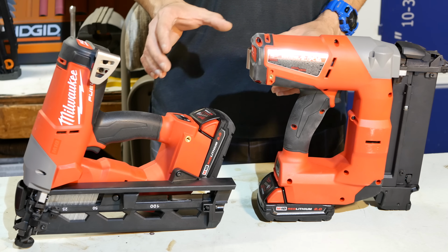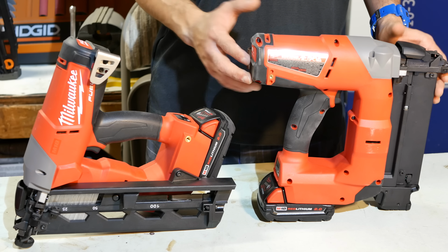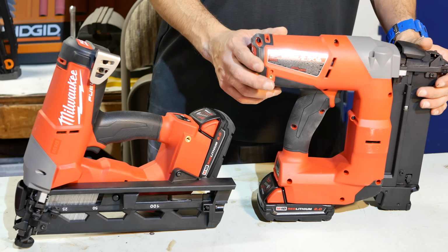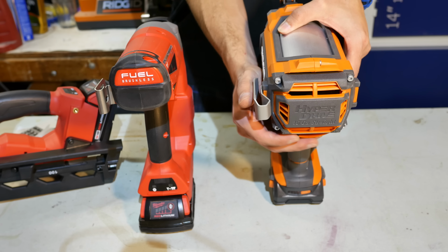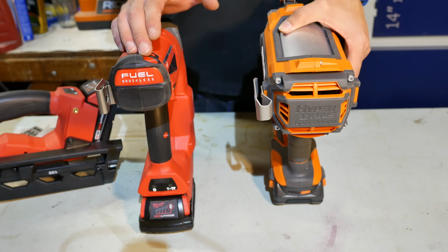One thing that I did like a lot about these new nailers is that they're not as bulky as most cordless nailers out there. And they actually seem to be less bulky than some of the competition. You look at some of the other nailers from the other brands and they seem to be getting bigger and bigger. But it's nice to see that they went the opposite direction with these new M18 nailers.